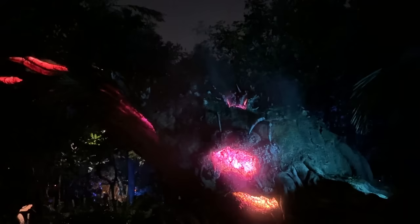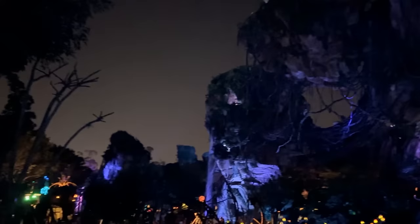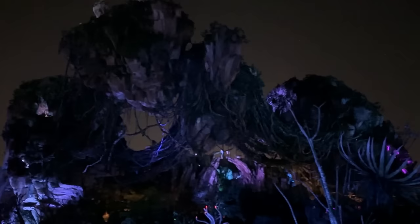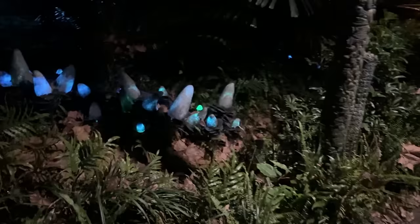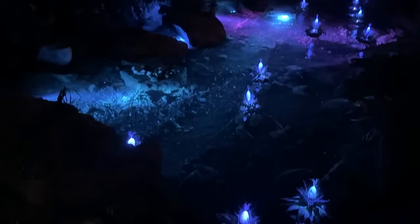It will actually start misting and foaming and steaming. And if it wasn't obvious, the reason that I recommend a nighttime visit to Pandora as well as a daytime one is because of the bioluminescent forest. All of the plants around you, including the sidewalk, light up with this incredible glow-in-the-dark glow, and it really is even more breathtaking, which I didn't think was possible, at nighttime than it is in the daytime.